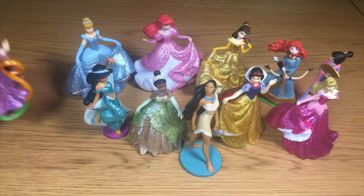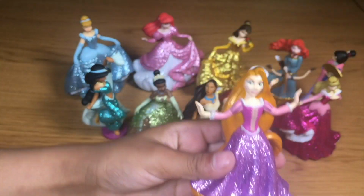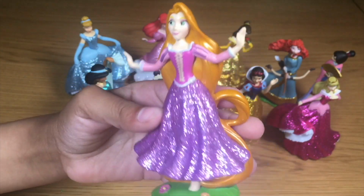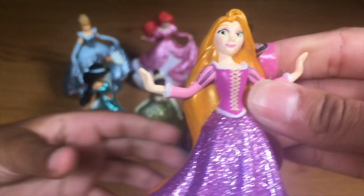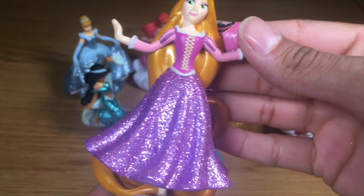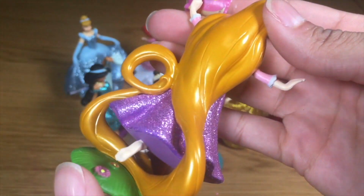The first princess we're gonna show is Rapunzel. Yeah, so this is what she looks like up close. She's got a beautiful glittery dress. And her long hair.